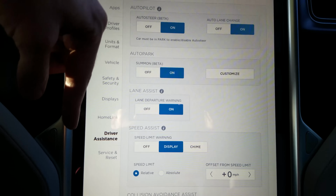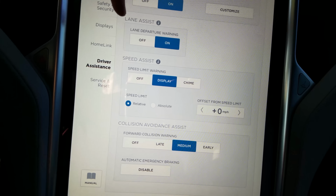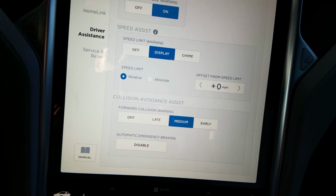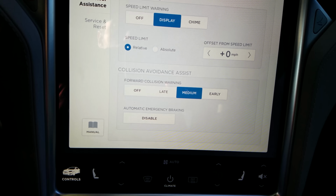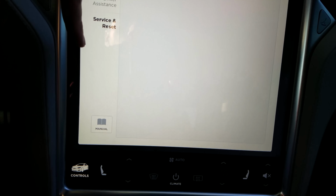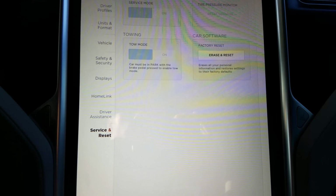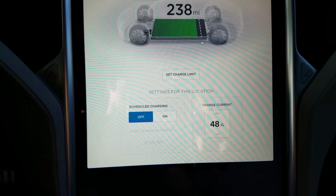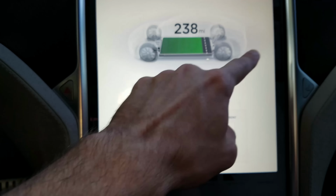Okay, so here, let's just make sure all this stayed on. Lane departure, okay, looks good. And service reset, obviously not going to do that, but there we go. And then the charging screen is now different. I guess my video got cut off because I couldn't record anymore. So there's that. Anyway, the car here, this changed.